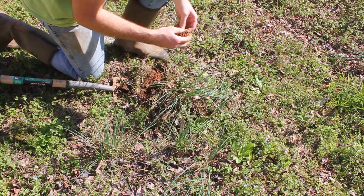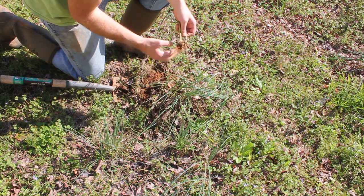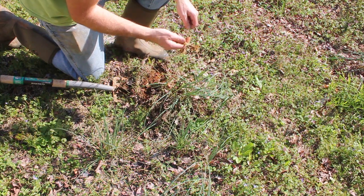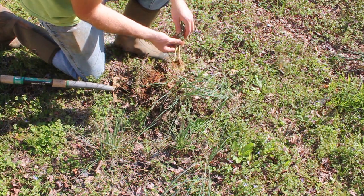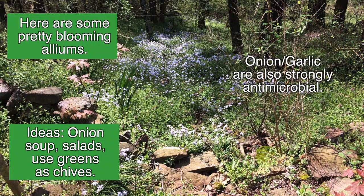There we go. Look there. Little onion or garlic bulbs. And you can use them just like the stuff in your store. Taste will vary. Some of these are real strong flavored. Some of them are a little more mild. But use them just like you would the stuff in the store.